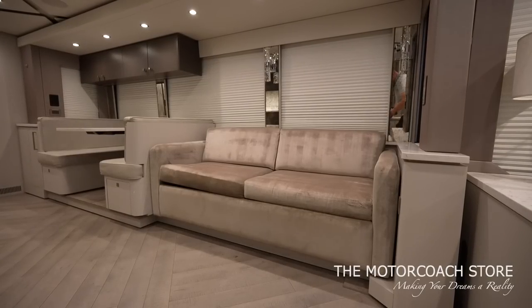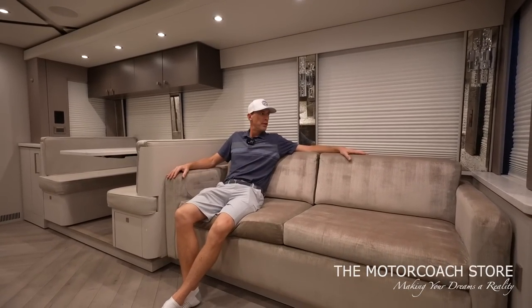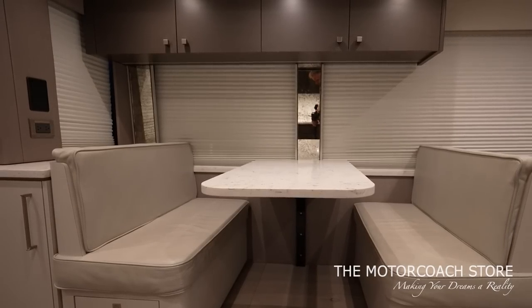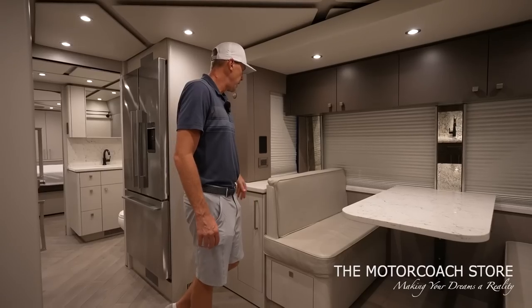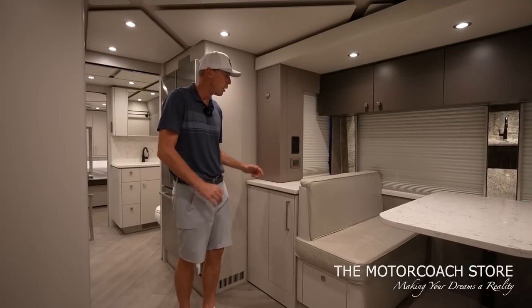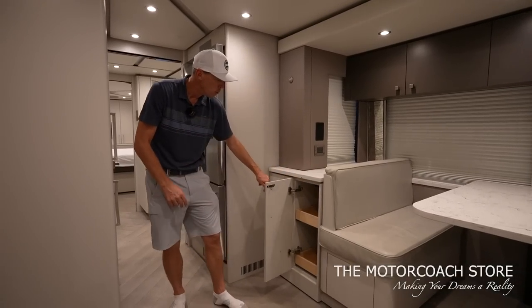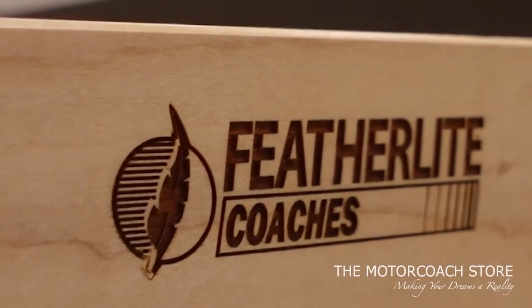Coming over to your couch here, this is a sleeper sofa. So it does have the pull-out bed, very comfortable. Then you have a really good sized booth over here with storage overhead. This is all lined with carpet and well lit. And then a nice little area behind your booth with a little more countertop space. Always nice to have somewhere else to set stuff down. More outlets, more storage here. Again, these little drawers with the Featherlite logo.